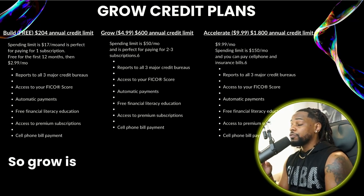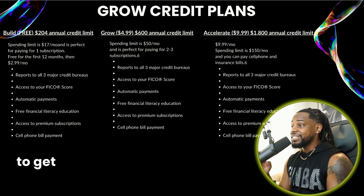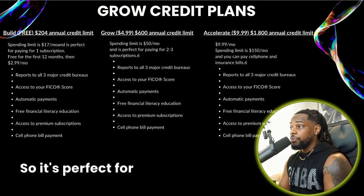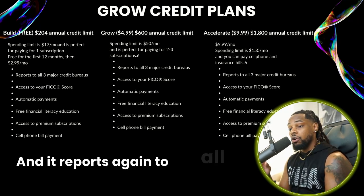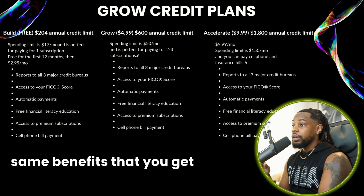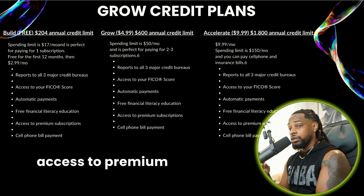So Grow is $4.99. And you're going to get $600 annual credit limit. The spending is $50 per month. So it's perfect for paying 2 to 3 subscriptions maybe. And it reports again to all 3 major credit bureaus. You get access to your FICO scores and the same benefits that you get with the Build. In addition, you'll get access to premium subscriptions.